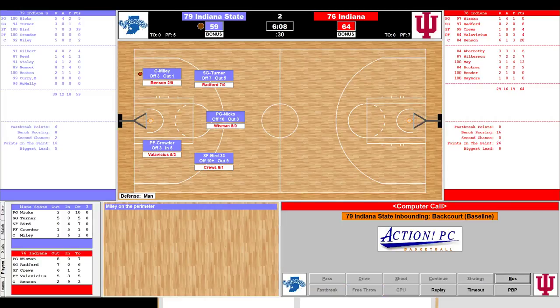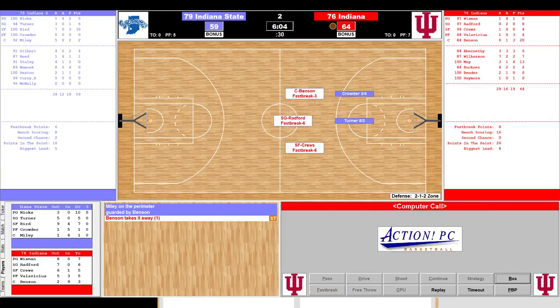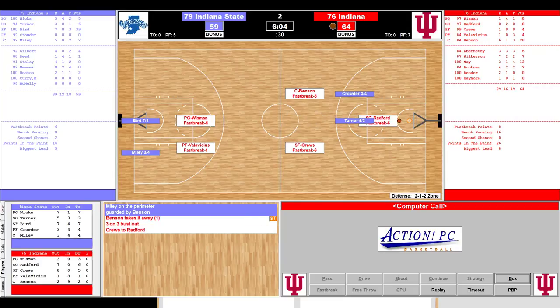Knicks will try to drive to the hoop and create some offense. He kicks it to Miley, and Benson takes it away. Fast break, 3-on-2. Radford goes to the hoop. He misses it as he tries to lay it up and in.